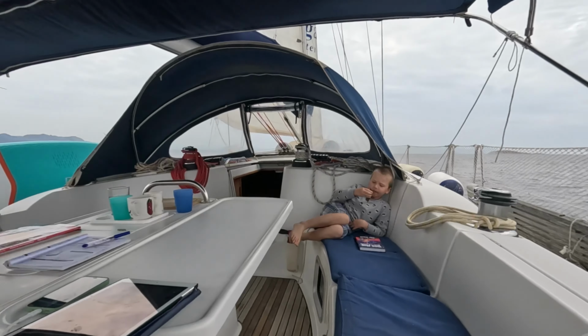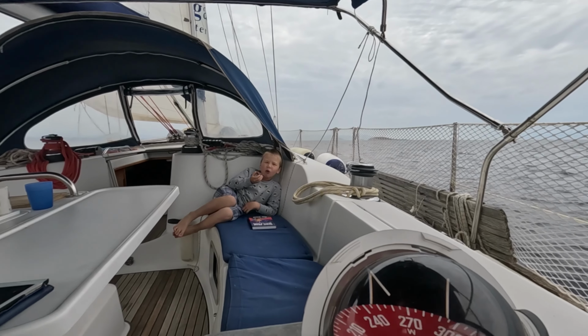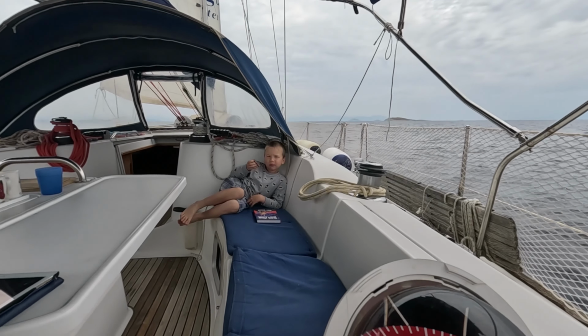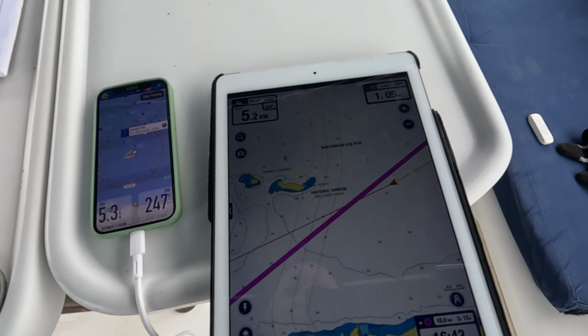Leo over there doesn't want to do any school, eating chocolate wafers and reading Dogman, and doesn't want to do any school with Mummy. Story track, we're going.